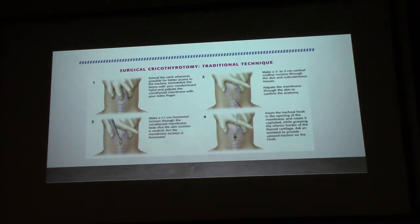There's a couple different ways to do this procedure. I want to sort of review the traditional technique. So first off, you're going to extend the neck if possible. And you're going to palpate and feel for your landmarks. Identify the cricothyroid membrane with your non-dominant hand and non-dominant index finger. You're going to make a 3 to 5 centimeter vertical incision in the skin through the subcutaneous tissue. And then through this incision, you're going to repalpate your landmarks and re-identify your cricothyroid membrane.